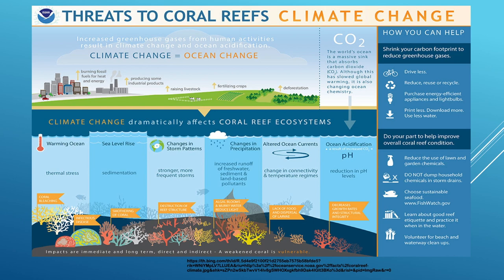that reduce light. Altered ocean currents lead to changes in connectivity and temperature regime that contribute to lack of food for corals and hamper dispersal of coral larvae. Ocean acidification, a result of increased carbon dioxide, causes a reduction in pH level, which decreases coral growth and structural integrity.